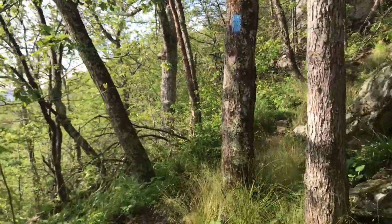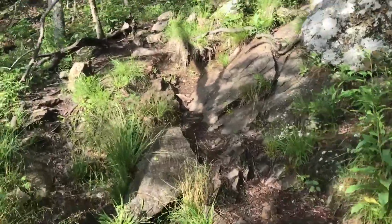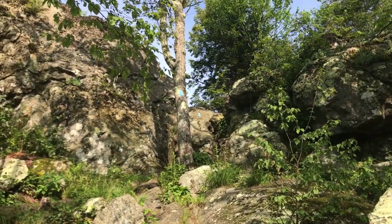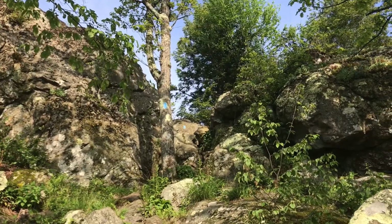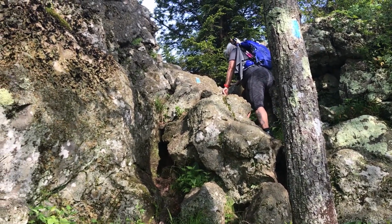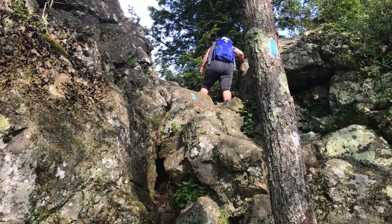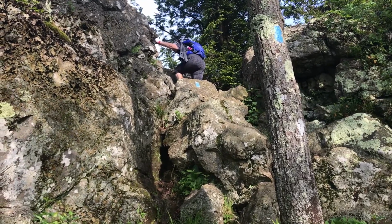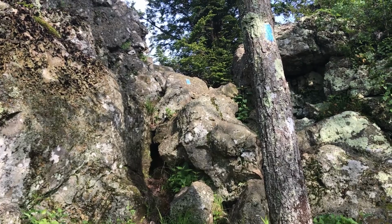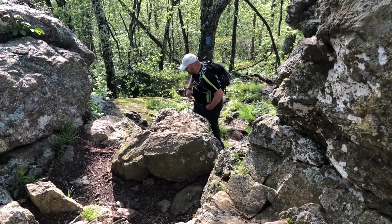Definitely a little bit of rock scrambling on this trail. Nothing technical. Kind of fun, actually. Or, did I speak too soon? Well, let's see what this is. Made it? Yes. More things to grip.